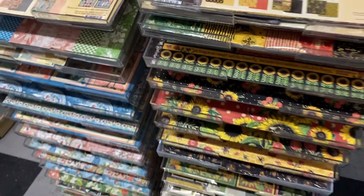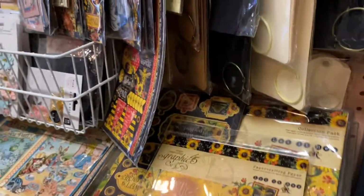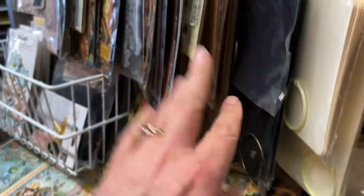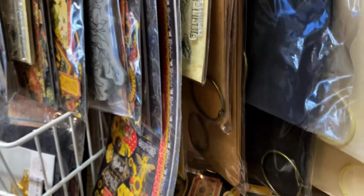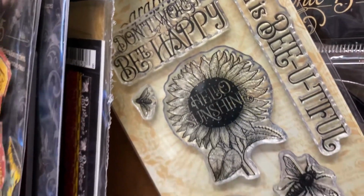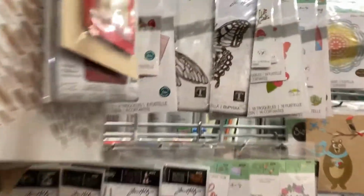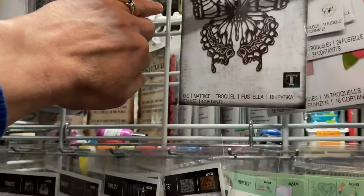Alice's Tea Party. And I like that Twyla will bring in the collection or the 6x6, and she'll bring in a bunch of the 12x12s, a whole rack of it. And then here's the stamp set that goes with it. Life is beautiful and Hello Sunshine. Don't worry, be happy. When you have the collection pack, you're committed. But if you only like half the paper, you can buy the loose sheets.